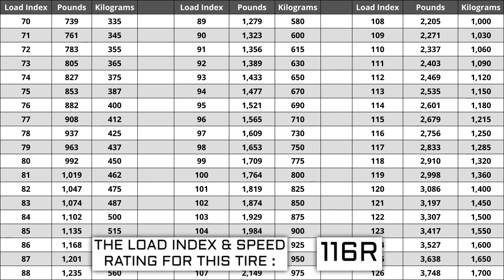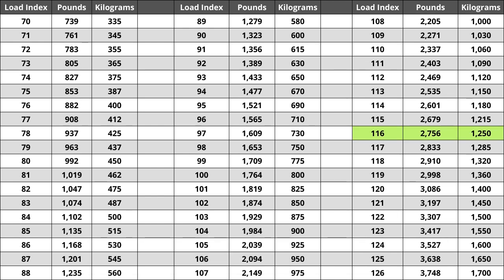If you replace your tires and the new ones have a lower load index, the tire has a higher likelihood of bubbling and eventually blowing out. So make sure you pay attention to this when buying your set. So for the tire we are looking at today, the load index of 116 represents a weight capacity of 2756 pounds. For my metric system using friends, that would be a capacity of 1250 kilograms.